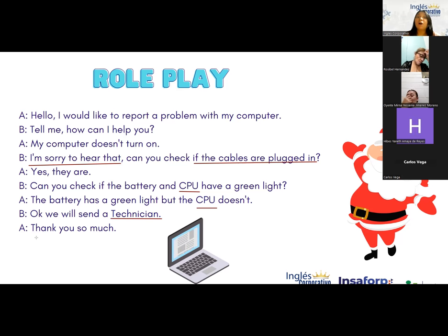Okay, very good. All right, guys. So this role play is just for you to check, to see how it's a conversation with the tech support department. For example, hello, I would like to report a problem with my computer. Yeah, mire, usted dice problema, ¿con qué está teniendo problemas? Yes, then tell me, how can I help you? My computer doesn't turn on. Yes, I'm sorry to hear that. Lamento escuchar eso, palabras de cortesía. I'm sorry to hear that, okay?